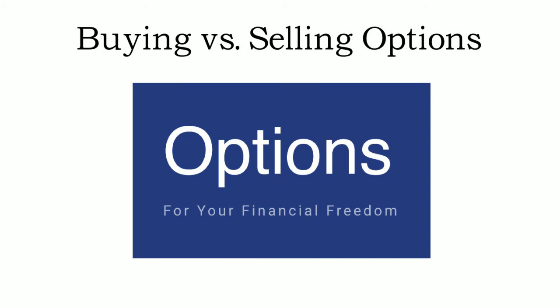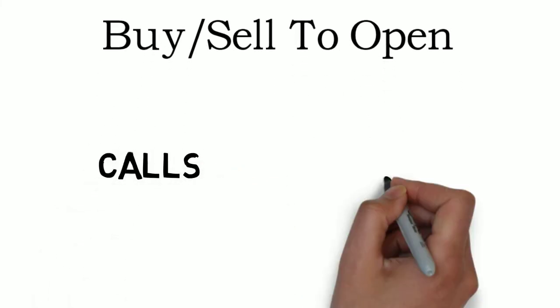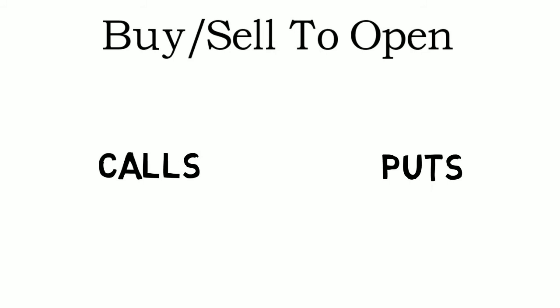In stocks, you can either buy or sell a stock to open. This is also referred to as going long and short. The same goes for options. You can either buy or sell them to open. You can either buy or sell a call option, and you can either buy or sell a put option.